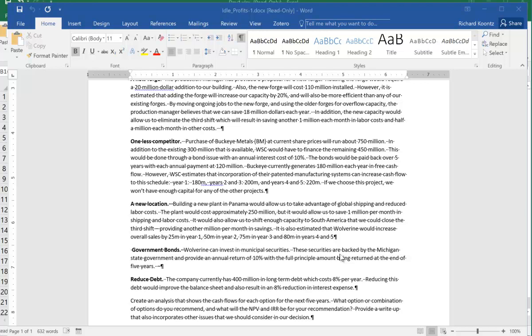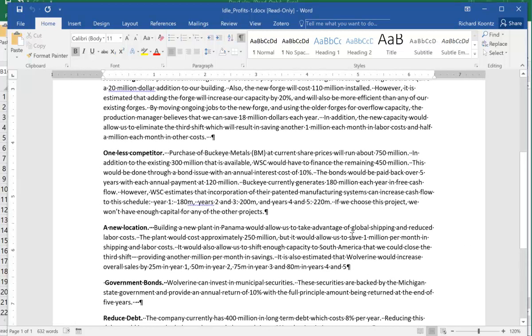In this video, I'm just going to walk through the next piece of the case so that you all can see what I was expecting you to do, and maybe that'll be helpful. I'm looking at the case itself, and the part I'm going to do is this one, less competitor. It talks about, okay, we're going to purchase Buckeye Metals. The current share price will run at about 750 million, and I'm just going to highlight the important pieces. In addition to the existing 300 million that we have, we will have to finance the remaining 450 million.